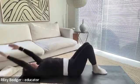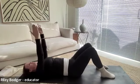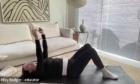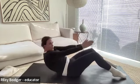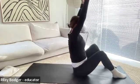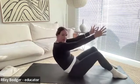Arms are over your head. Feet are hip width apart. Press down through your heels. Reach your arms towards the ceiling. Push hard into your heels so that that's going to help you. Rolling all the way up. Sit up nice and tall. Reach your arms over your head. Scoop the belly in. Roll all the way down.